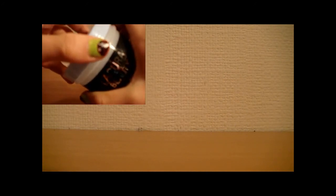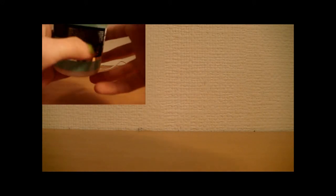But this time, firstly, I've got the better equipment, and secondly, I'm going to be doing a bit of tapping and scratching on these as well. So, let's begin. I'm going to start with.